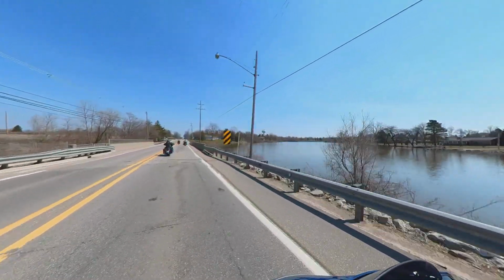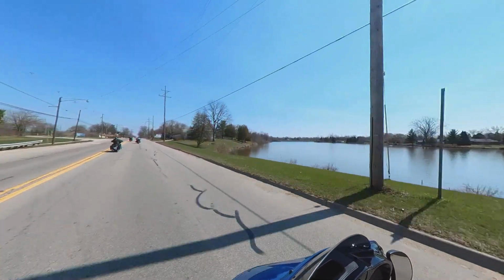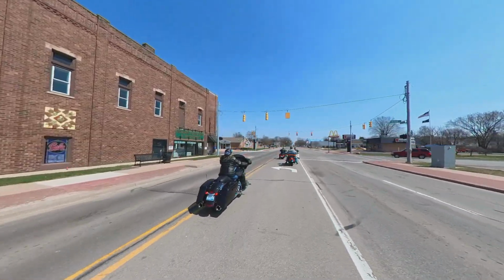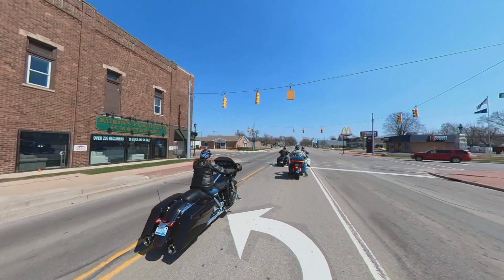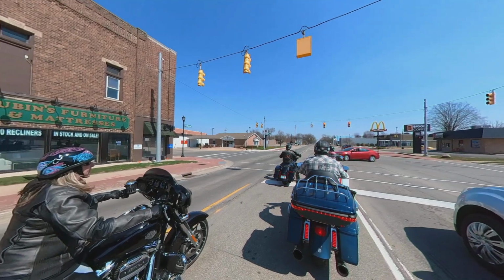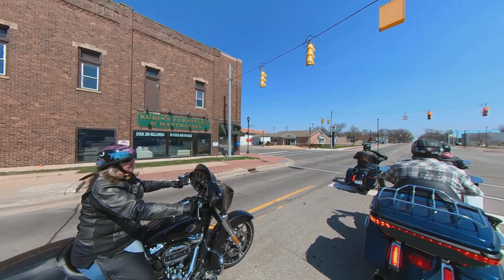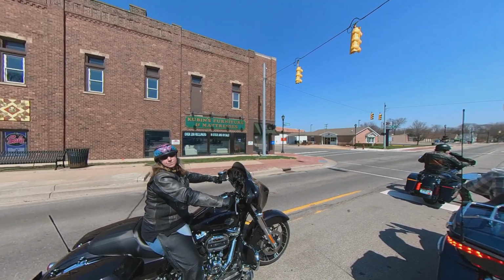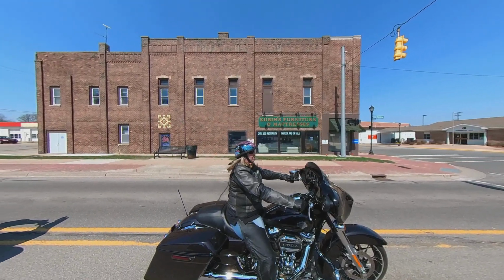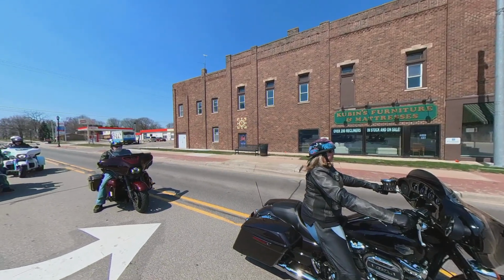Right here, that's the Pine River that we're crossing over. While we're at the bridge, we decided we're going to stop. A lot of the guys needed gas, and they had to go to the bathroom. So we're going to make a quick stop right here at the gas station and do all of that good stuff. And we decided we're going to go see a thing called a hippie tree while we were over here. And if you always wondered what a hippie tree is, you're about to find out here.